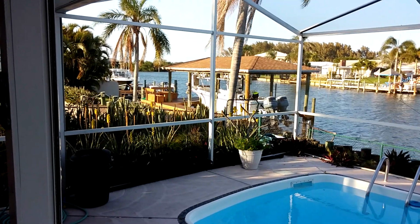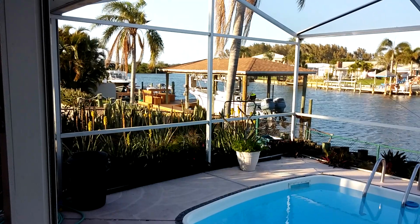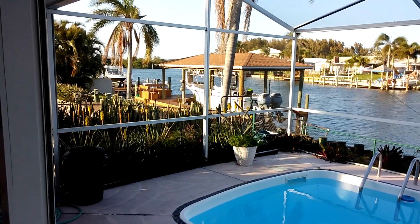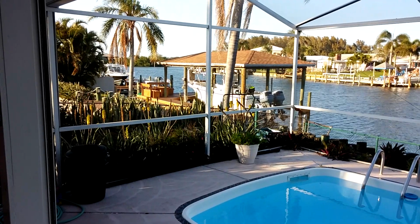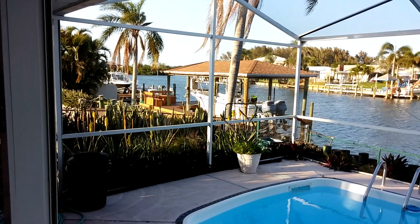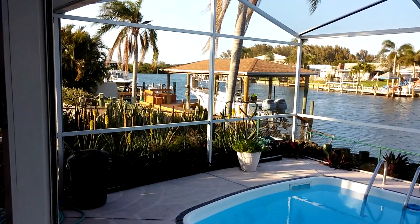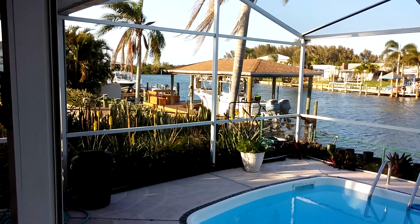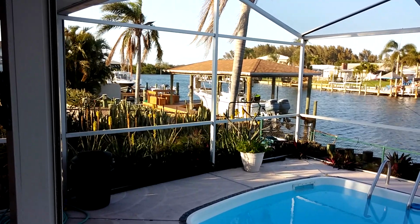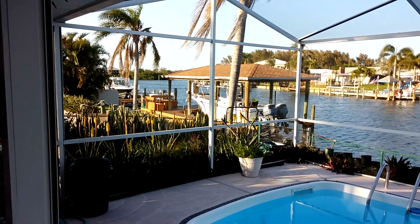They should be go for launch. Should be right up over my neighbor's boathouse roof. I don't see anything yet. I'm wondering if maybe they got a hold. Absolutely perfect conditions.